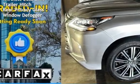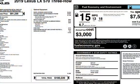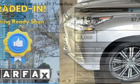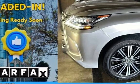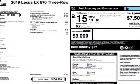blind spot safety, child seat anchors, parking sensors, seat belt force limiters, power door locks, stability control, traction control, navigation system, wireless data link, trailer hitch, rear privacy glass, and window defogger.